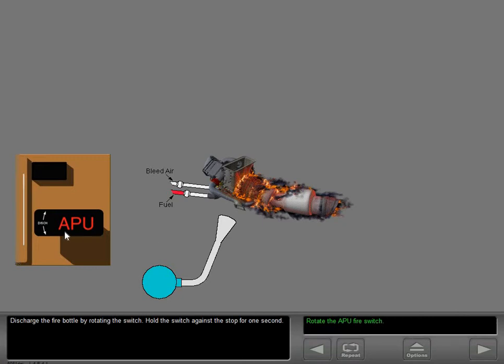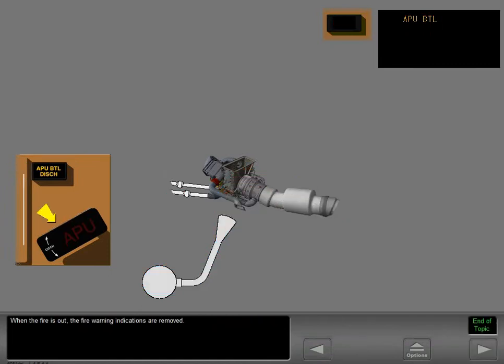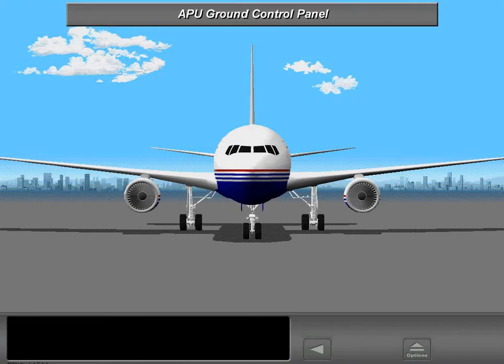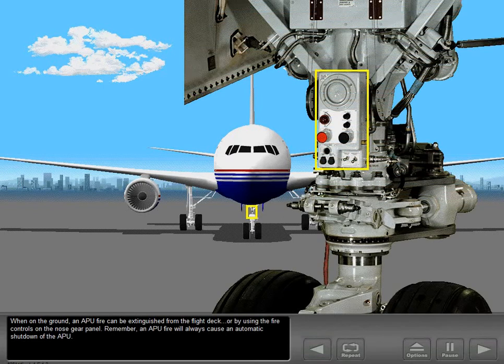Discharge the fire bottle by rotating the switch. Hold the switch against the stop for 1 second. When the fire bottle is discharged, the ICAS advisory message, APU bottle, is displayed, and the APU bottle discharge light illuminates. When the fire is out, the fire warning indications are removed. When on the ground, an APU fire can be extinguished from the flight deck or by using the fire controls on the nose gear panel. Remember, an APU fire will always cause an automatic shutdown of the APU.